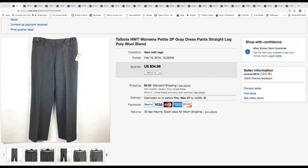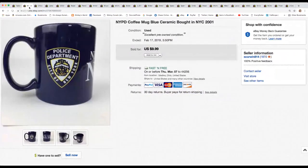And let's see. The next thing is this New York Police Department mug that was actually mine. I got this in New York City. My daughter lived in New York for about 6 or 7 months. When my sister and I took her up there to her apartment, she spent 6 or 7 months in Manhattan. Very expensive, but it was a fun trip. We spent a week with her up there, and that's when I got this coffee mug.